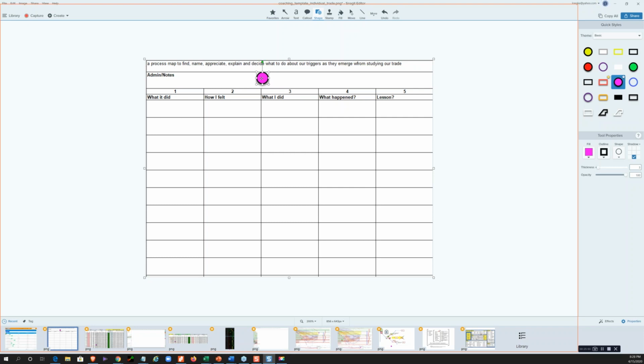So what we need to do is put a wedge in between the impulse to act and the act. We want to act intentionally, and we want to act on the basis of a decision that we make from our strong place, from our best self. We want to act intentionally. So here's how we're going to do that. This worksheet is going to help Lisa find, name, appreciate, explain, and decide what to do about our triggers as they emerge from studying our trade.